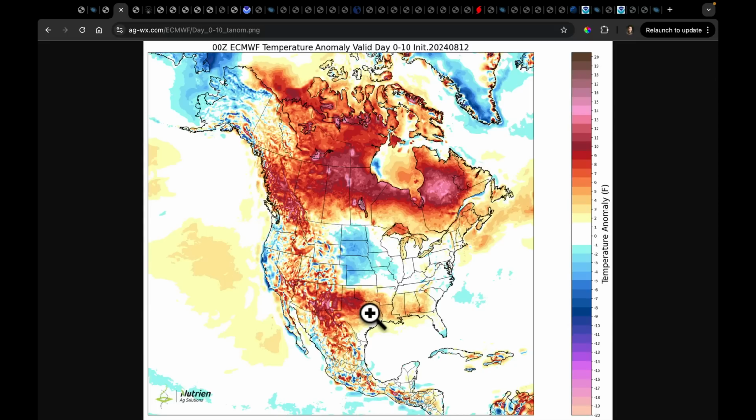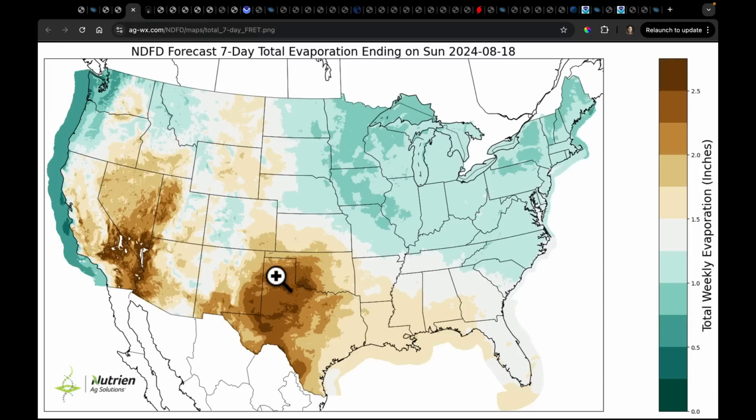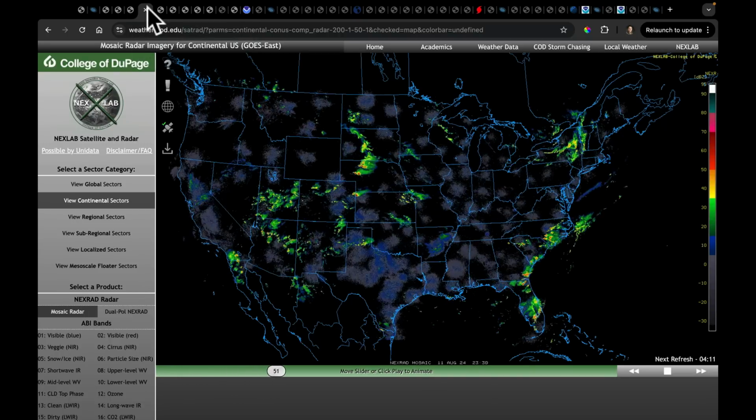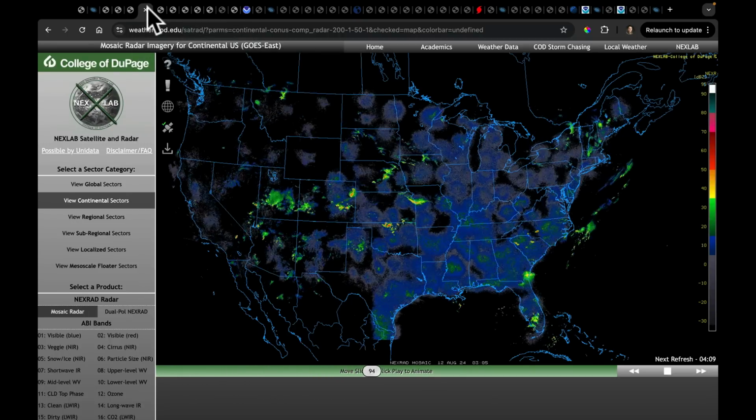And unfortunately, as that happens, we are going to see some very high evaporation rates down in our southern Plains, especially Texas and Oklahoma, making those rains that came through this morning so important. So let's go and have a look at that. This is just a radar animation starting late last night and running through early this morning.